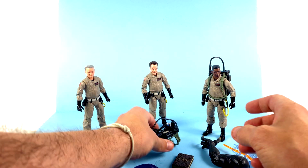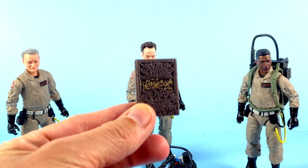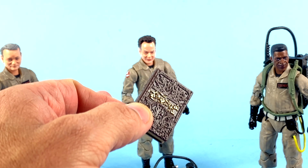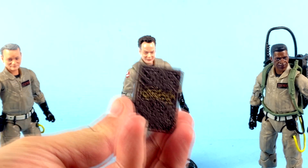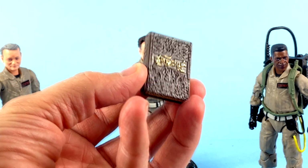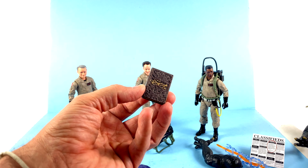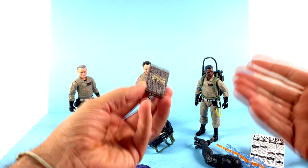One accessory that's really nice with him is he comes with the Tobin Spirit Guide. Now, there is some speculation about the film, and if you don't want to hear any spoilers, you can pause the video right now. This is just speculation, based on what we've seen, that Egon seems to want to continue his study of Gozer and Gozer's minions, basically the Terror Dogs and stuff, which we see coming back in it. So there may be some credibility to that.